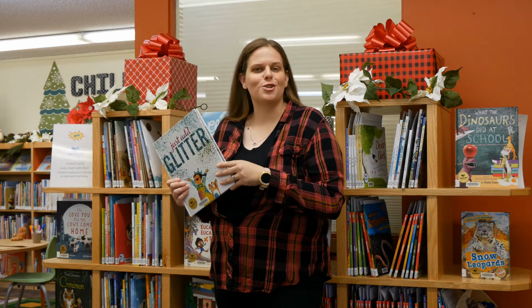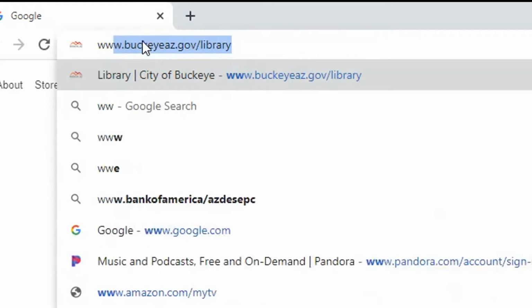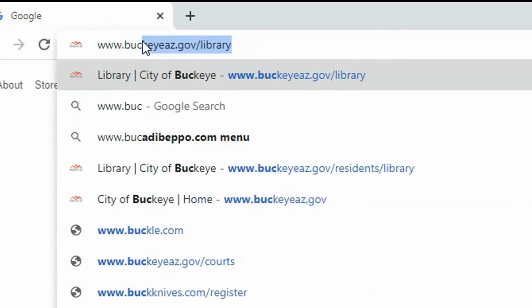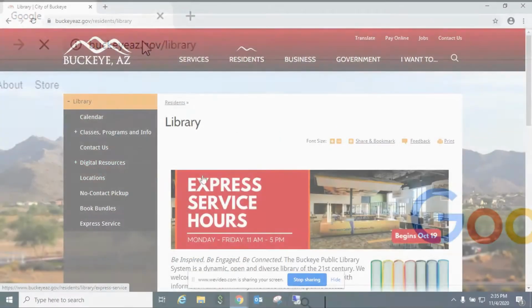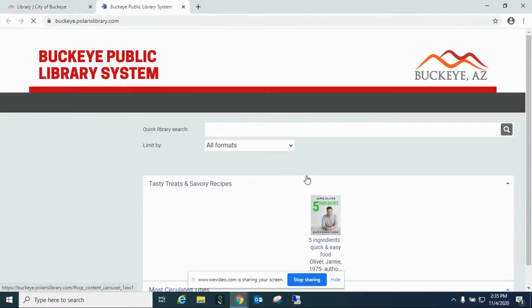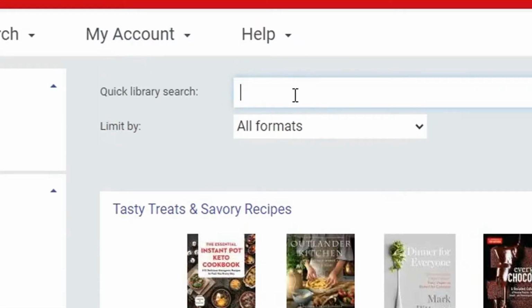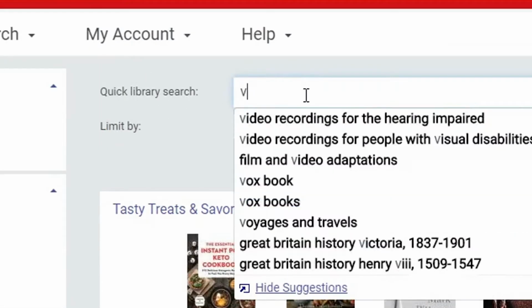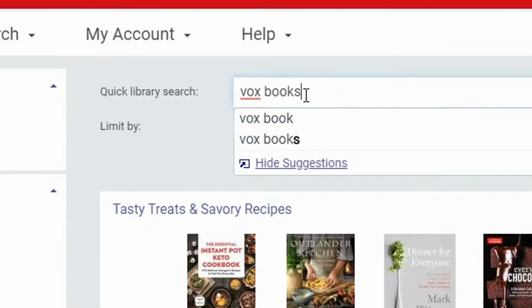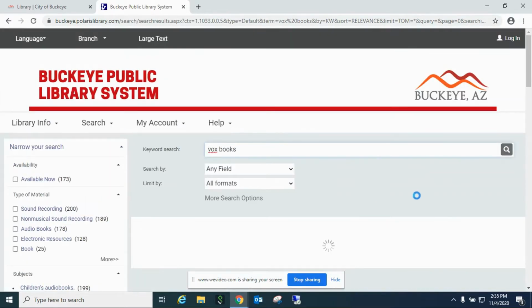And let me show you how to search for Vox Books on our library's website. All right, head on over to www.buckeyeaz.gov/library. From there, you'll scroll down and click on the blue magnifying glass that says search. That will bring up our catalog, and where it says quick library search, you can type in Vox Books, that's V-O-X, and hit enter. And that will bring up all of the Vox Books that we have in our library system. We have over 200 different titles.